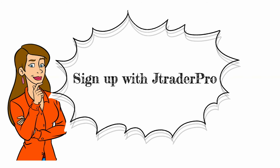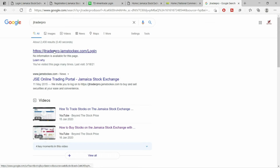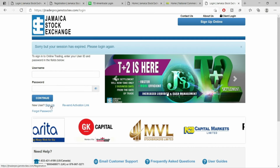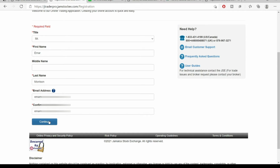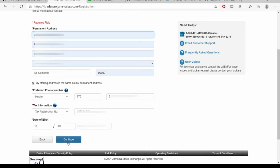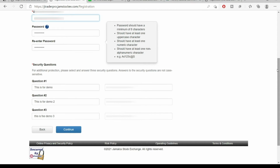So now that your equity account is open and you have a JCSD number, Google JTrader Pro, select the first link and select register. Fill out the required information. Be sure to take note of your username and password as well as your security question, because this is what you'll need to log into the website.